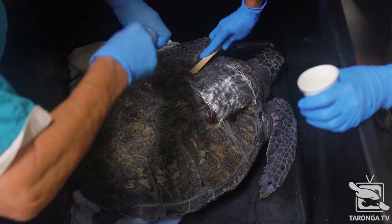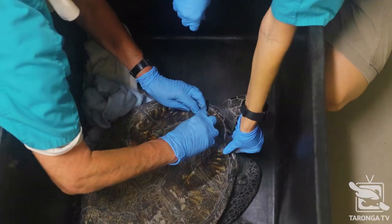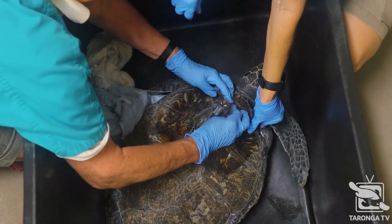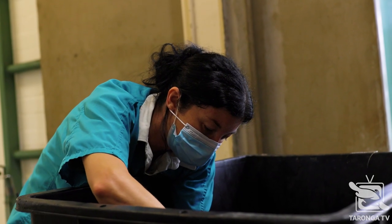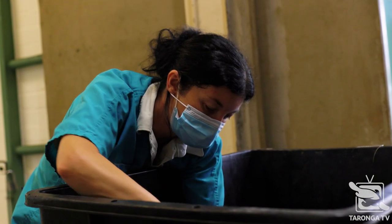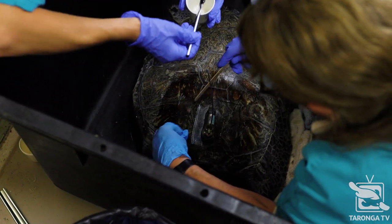So the trackers that are attached to the turtles, they're there only for a very limited period of time. Turtles naturally will shed the outer layer of the top of their shell, and when that happens, the tracker will come off. So it's not there for the life of the turtle. It gives us just a little window in time information, but so valuable.